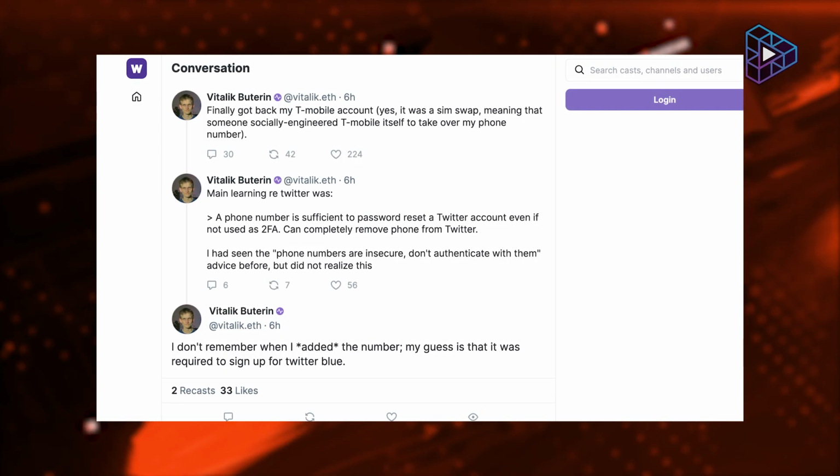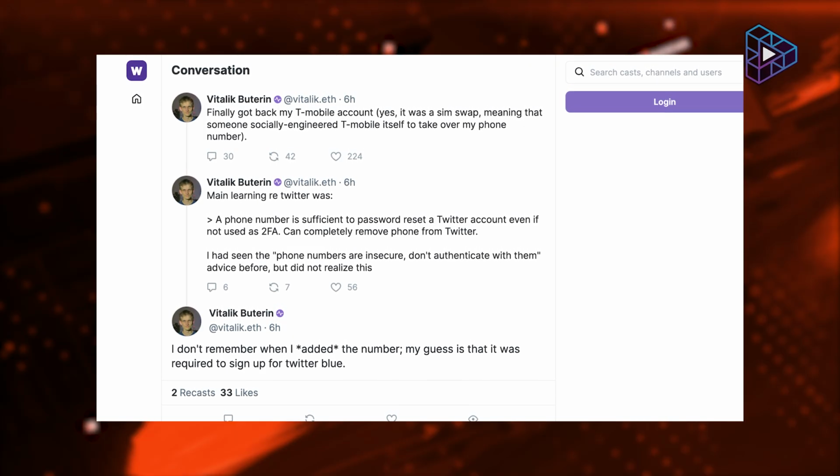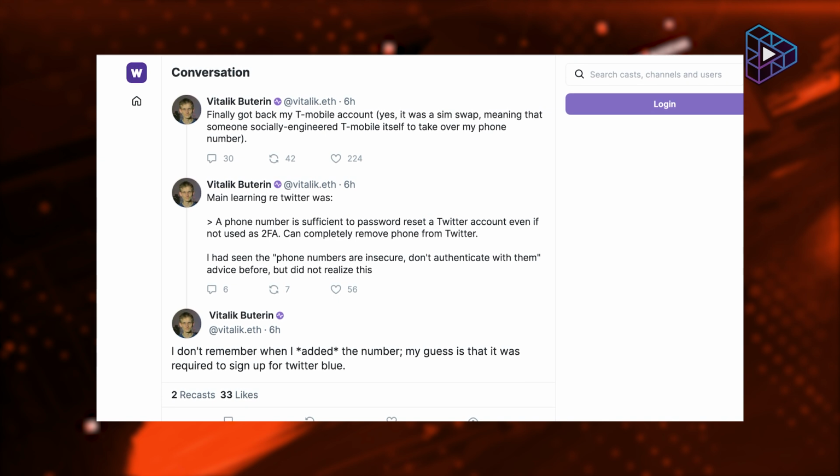Which is exactly what happened to Vitalik Buterin, who confirmed that the recent hack of his X account was the result of a SIM jacking attack. Buterin took to the platform Farcaster on September 12 to write that he finally got his T-Mobile account back after the hacker managed to take control of it through a SIM swap attack. Yes, it was a SIM swap, which means someone socially engineered T-Mobile itself to take over my phone number.